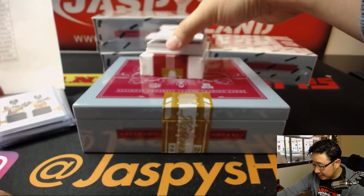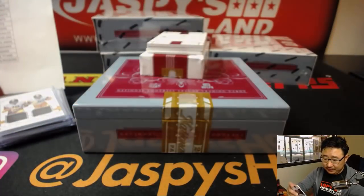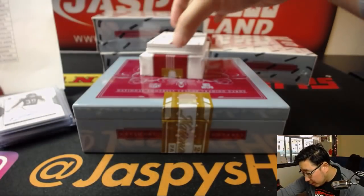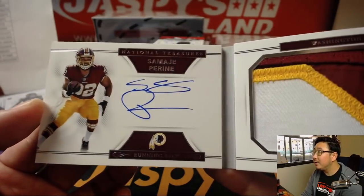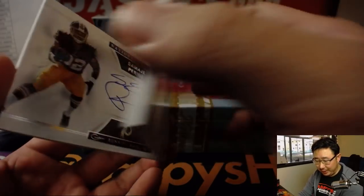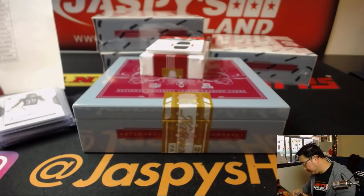First autograph of the box, 94 out of 99. Eddie Jackson for the Bears. Bruce Will with the Bears. We got a rookie book here. It's going to be Samaj Perine, 1 out of 99. Nice on-book auto, great patch. That's a nice start for Dubberly and the Redskins. 1 out of 99 on that one.